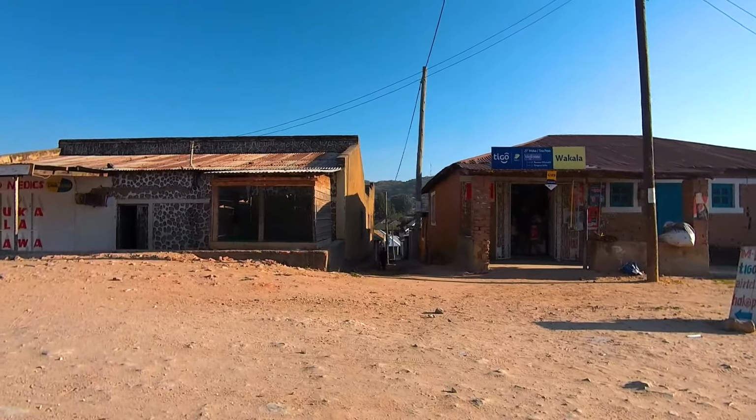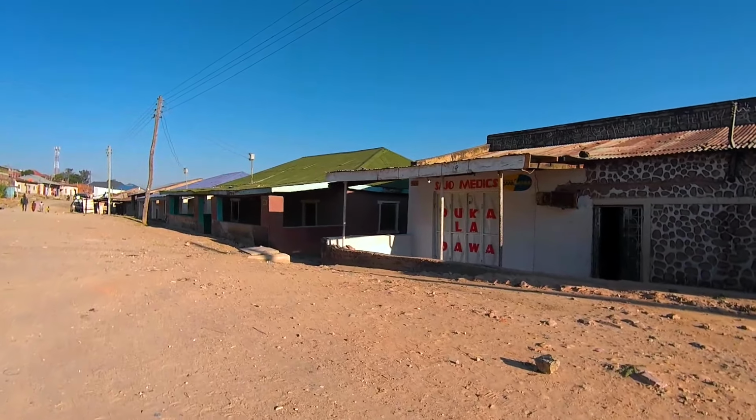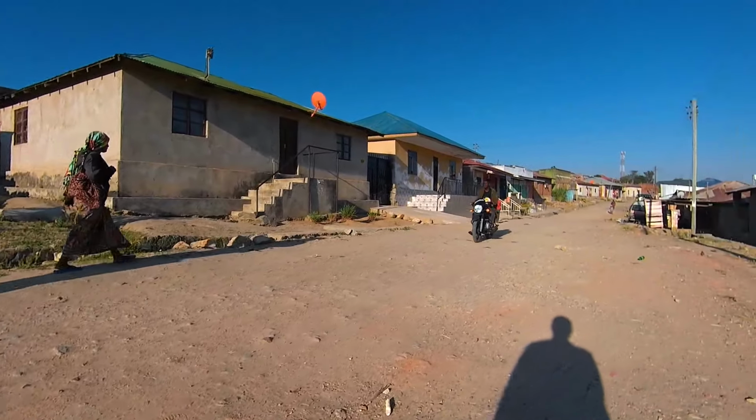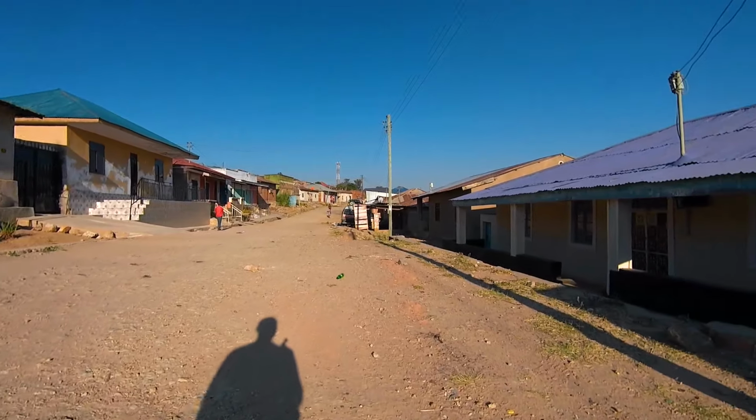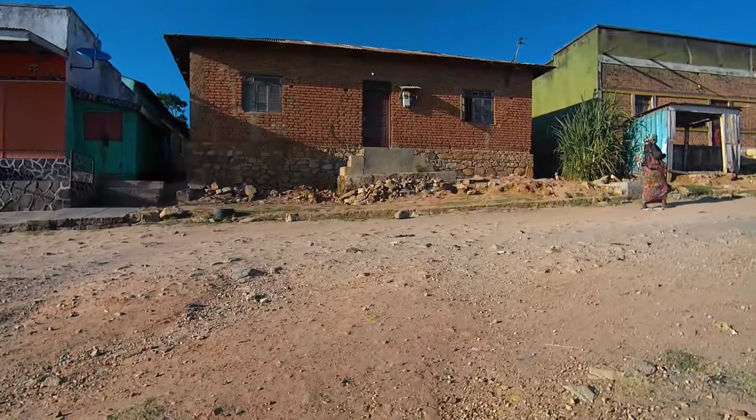You can't get a plot of land here, but you can buy a house from 15,000 USD and above, depending on the condition of the house. Rent fee ranges from $10 per month and above.